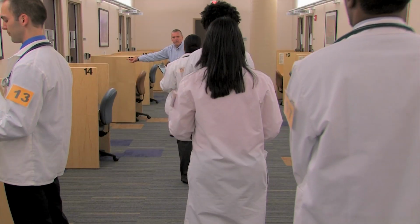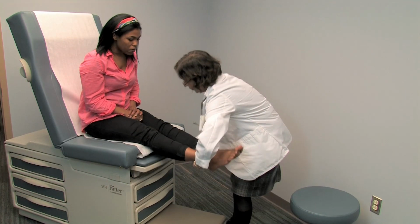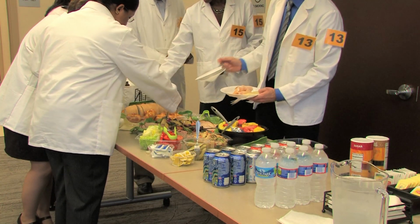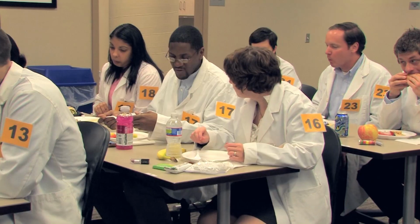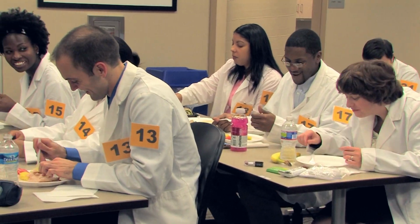The exam. The complete exam process takes approximately 8 hours and includes 12 patient encounters. During the exam, you will be provided a light meal during the 30-minute break after the 5th encounter. You will also have a 15-minute break after the 9th encounter.